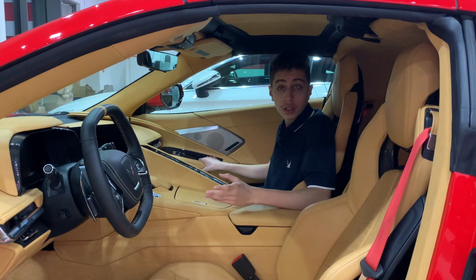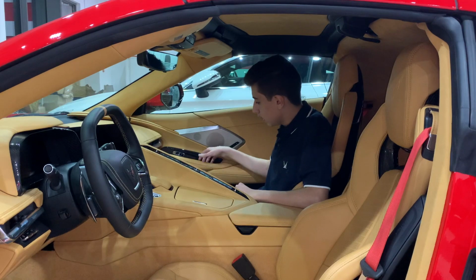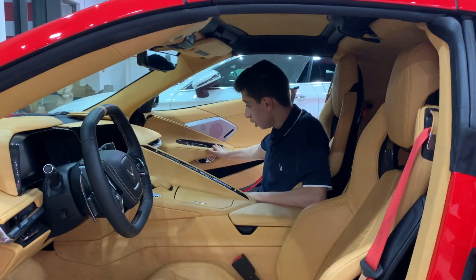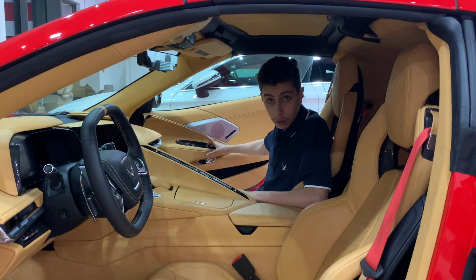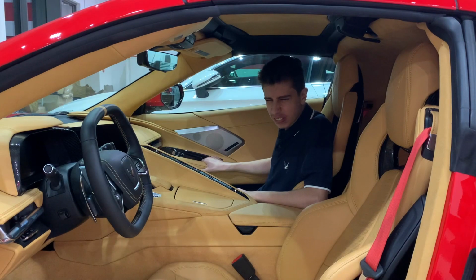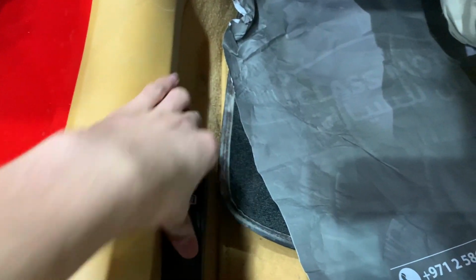Now, I showed you the door handles from the outside, and it's also interesting from the inside as well. It's actually just simply a button you press, and it just unlocks the car. Now, this is an electronic unlock, of course. And you might ask, what if the battery dies? For that, you have a mechanical release down here as well. So, you can do that in case the battery of the car dies on you and you're inside.